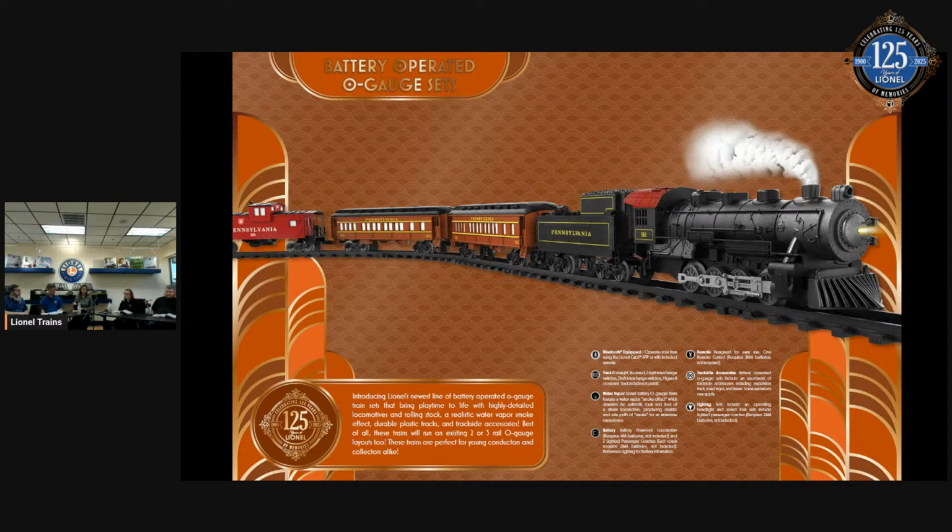So if you have an electric O-Gauge set right now, you're familiar with that. And select Battery-O sets actually are Bluetooth equipped. So you'll have the option to run them with the Lionel Cab 3 app or in a standard mode with your remote. Again, all this is included in your set, so you don't need to run out and buy anything extra. These also come with expansion track. So you're going to get a figure 8 and switches. You'll get some trackside accessories. A lot of fun, packed with value.